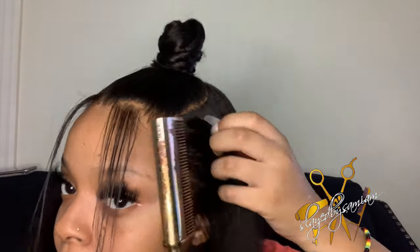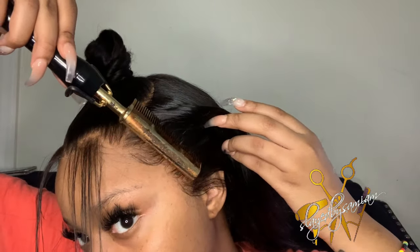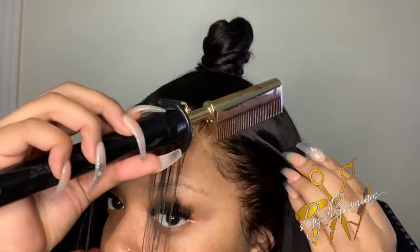So now I'm just going in and I'm defining my edges with my hot comb. You guys know how I do this part by now. If you are new, there are ample videos below with me showing you guys my hot comb tricks.